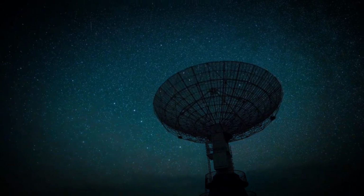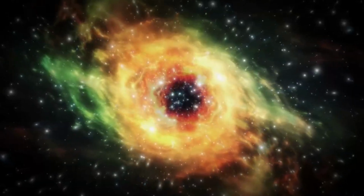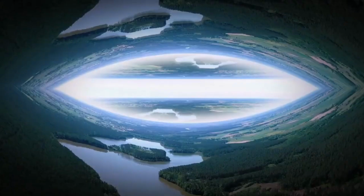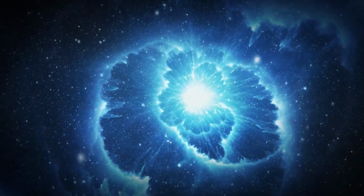Then there's its path through space. Oumuamua zipped into our solar system at a speed and angle that made it clear it wasn't from around here. It was moving so fast that it was just passing through. It did not get caught up in orbiting the sun like most space debris that comes our way.